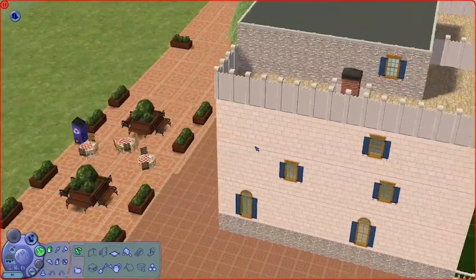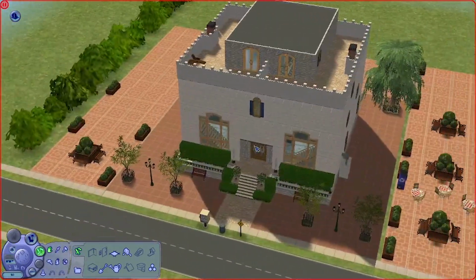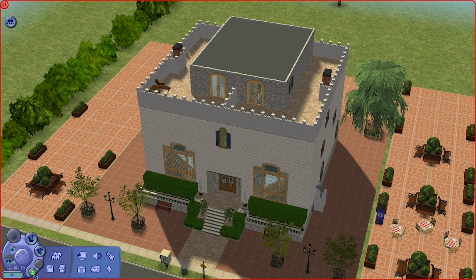Okay, overall this apartment is definitely very posh, very expensive looking, but I do think the windows could be more aligned, to look a little bit nicer. But overall, I really like the whole look, so I'm going to give this lot a 9.